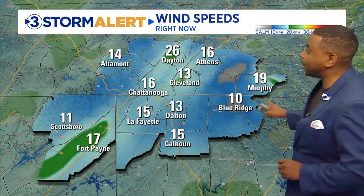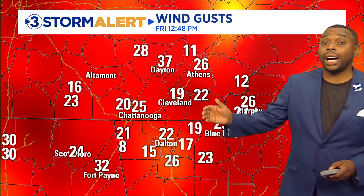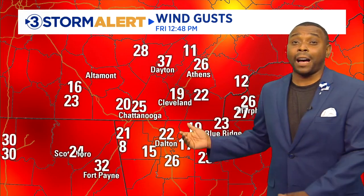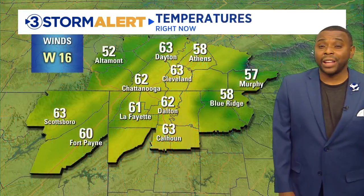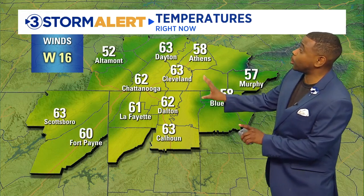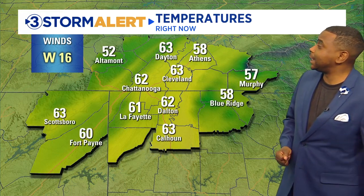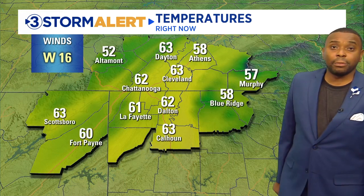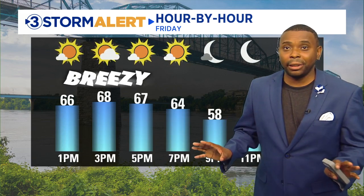So you see these winds coming in out of the west, sustained at about 15 to 20 miles per hour, but we're seeing gusts 25 to 35 miles per hour, and that will be the trend as we continue throughout this afternoon. Now, with the winds, we also have some cooler temperatures out there. These numbers are below average for this time of the year, only in the 60s, low 60s in the valleys, upper 50s in the higher elevations, and along the plateau, we're struggling to get into the mid 50s right now.